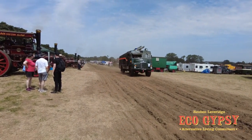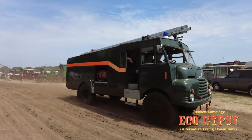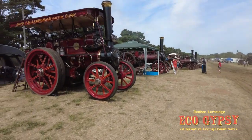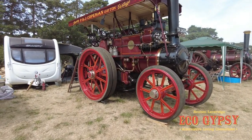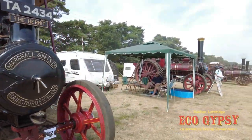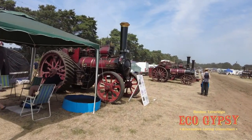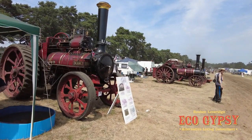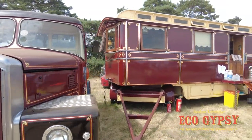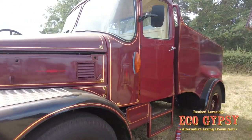Nice RL, Bedford RL, our green goddess. We've got this side, all the steam engines. Might remember this on some previous videos. It's one that John painted, my uncle John painted. All finished off now, and he's done the truck to match. Nice old truck.